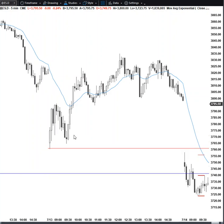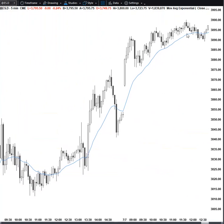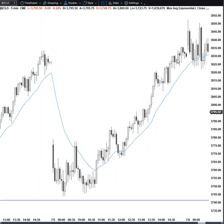Kind of like, let me find an example here. And that's typically how small pullback trends begin. Here we're rallying, but again, I know this went more of a trading range, but it's kind of that same. Now, let me find a better one. Here's a good example over here.